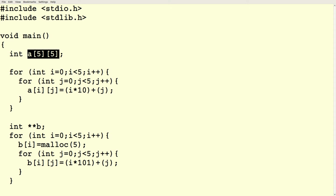Let me set element [i][j] to 10 times i plus j. So if we see a 23, we'll know that's [2][3]. And in the second chunk of code, I'm making an int**. What I'm doing is populating each of these elements with an array of 5 integers, and loading the array accordingly.